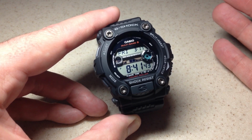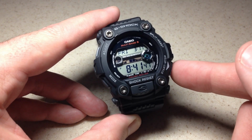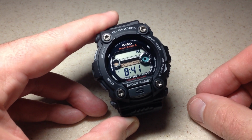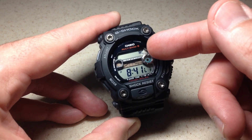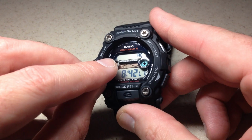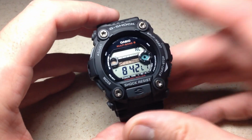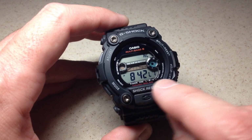If you want to manually try and pull in a signal from your main timekeeping screen, instead of pressing the bottom right button, you can press and hold the bottom right button and it will do a manual receive. You'll see it says RC up at the top. There's a little blinking indicator over here at the top left. It's very hard to see. I'm not even sure if you're going to be able to see it with my camera. And then you'll notice at the bottom here, there's an L1. It's showing my current time.